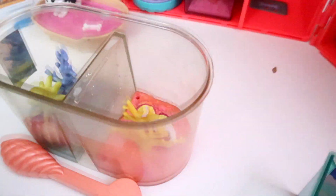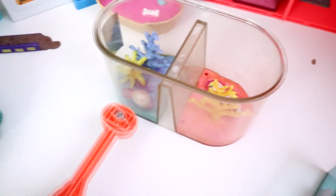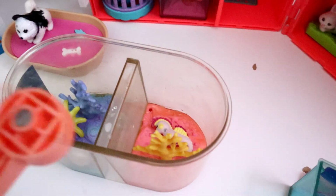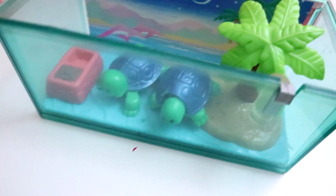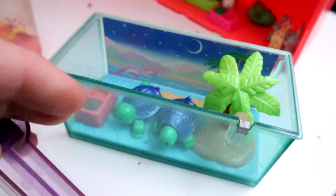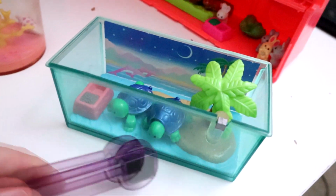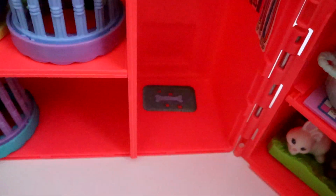And then over here, the water doesn't stay nice in this, but you could put water in there, and there's some different aquatic ones. And you use this because some of them are magnetized, like the snail and the seahorse, and you could actually make them move around, which is kind of cool. And the turtles were the same way. They had a thing that was magnetized, and you could actually make them move under there, and it was really kind of cool.